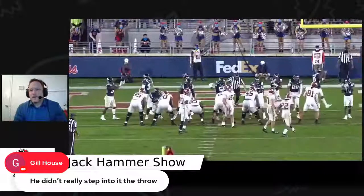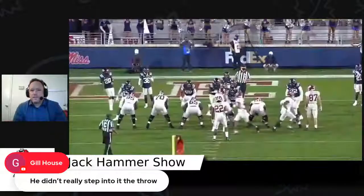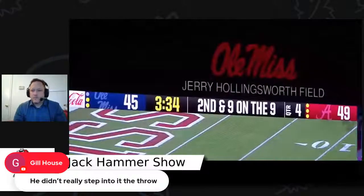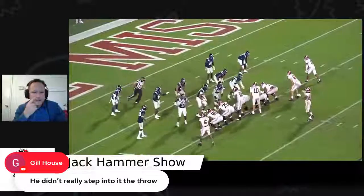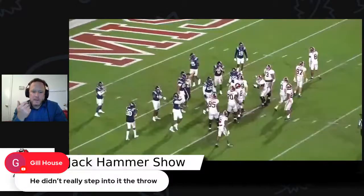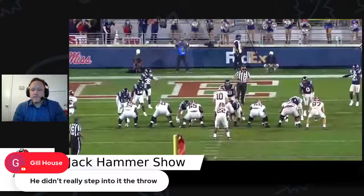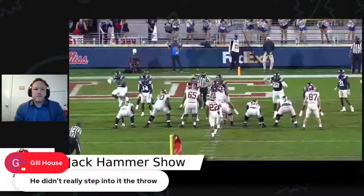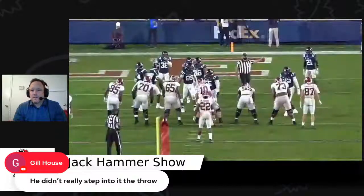And so overall, I think it was a pretty clean game. He had a couple of throws that we don't like. There were no turnovers in this one. A couple of close calls, but nothing that actually got caught. And for the most part, I thought he managed the game pretty well on his throws, outside of his screen game.